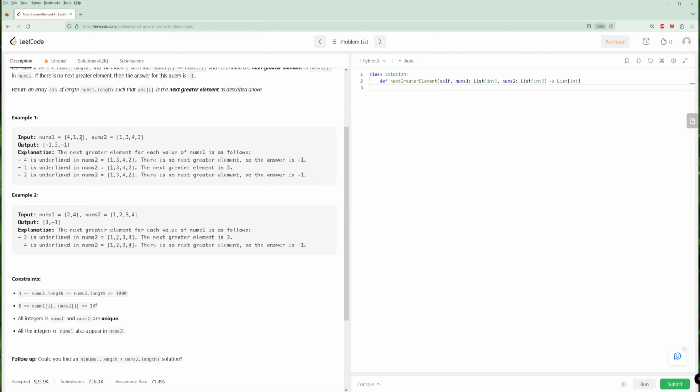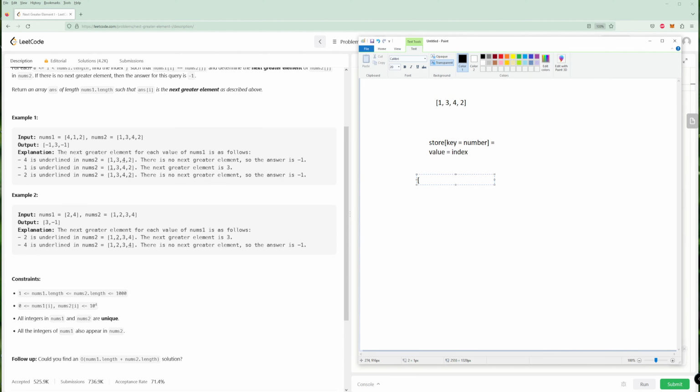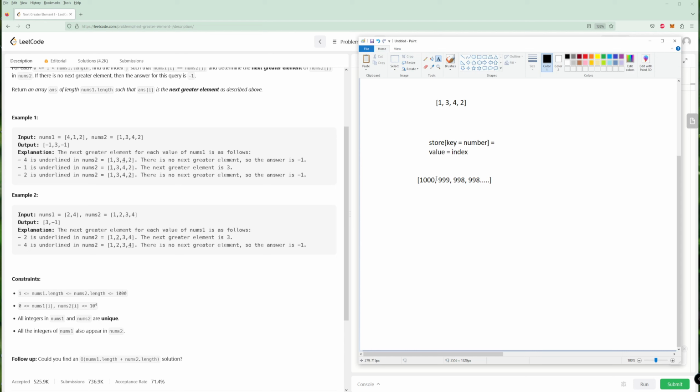Now the other issue is to get the next greatest number, even if we know where this 4 is, for example, what if we don't have a greatest number? Like, let's say we have some huge list like this, with 1,000 elements, and it just goes 1,000, 999, 998, 997, and so on. Even if we can jump here directly, to find the next greatest number, every time we get to a number, we're going to have to loop to the very end.